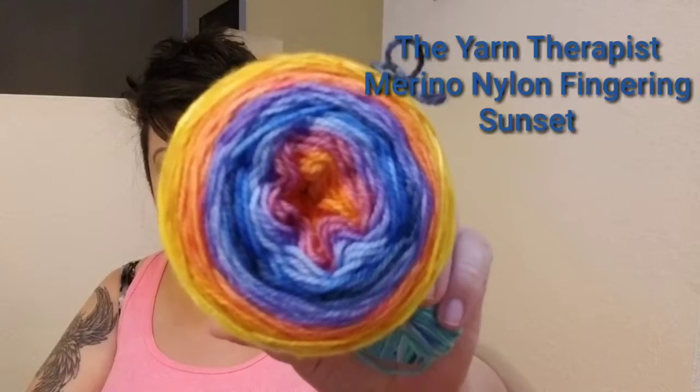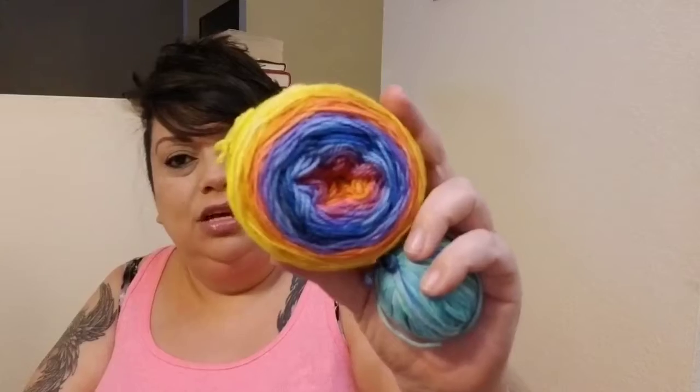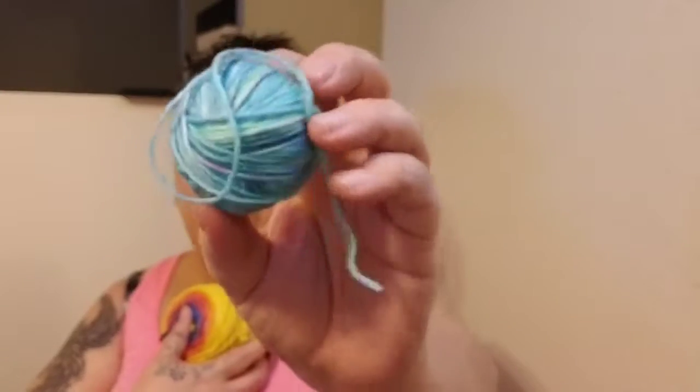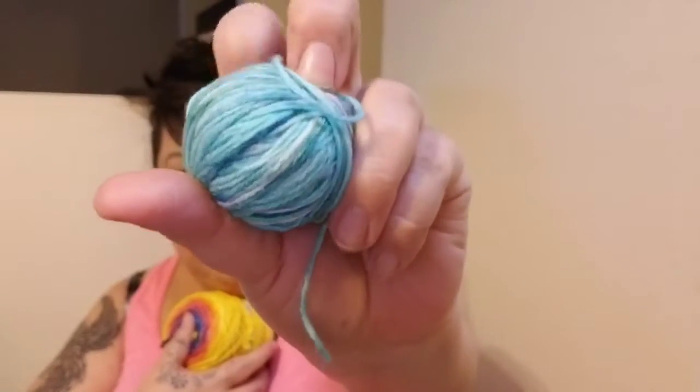So for April, I've already chosen my colors. I've already done the random number generator and it's all ready to go. And I ended up picking this yarn out of my bags. This is from the Yarn Therapist on Etsy. And it is her merino nylon base. It's an 80-20 base. And she calls this colorway Sunset. And then I have a little ball of Pandia's Jewels. It was her MCN base, and I don't think she has this base anymore. But this was a colorway she called Mermaid. Look at, there's a little shot of bright pink in there. It's so pretty. I love this stuff so much. I adore it. But I only have this little bit left.